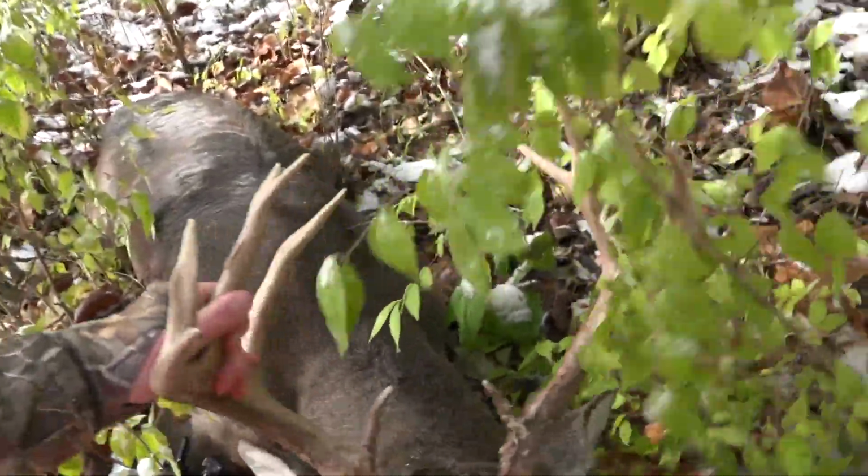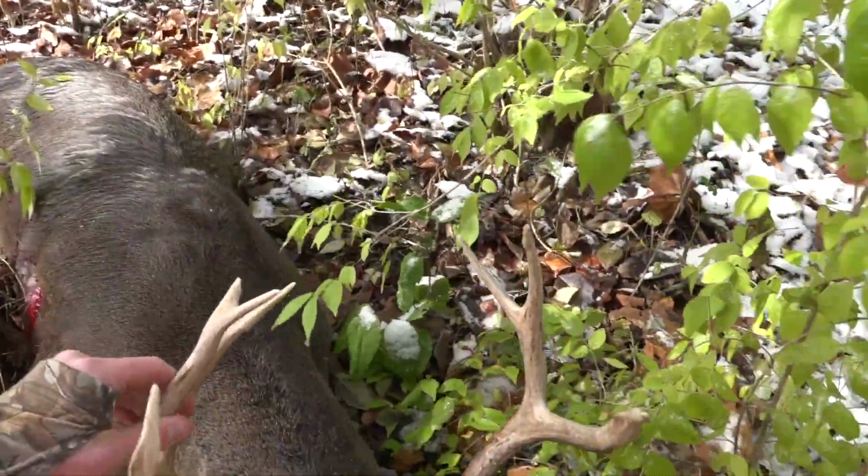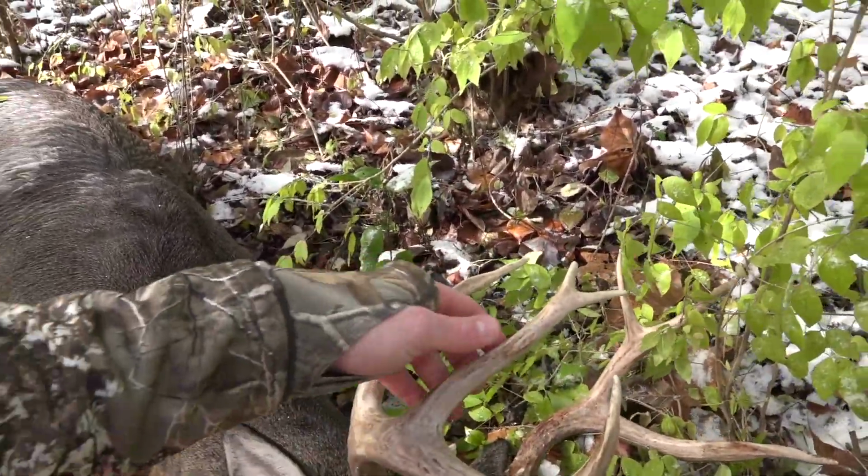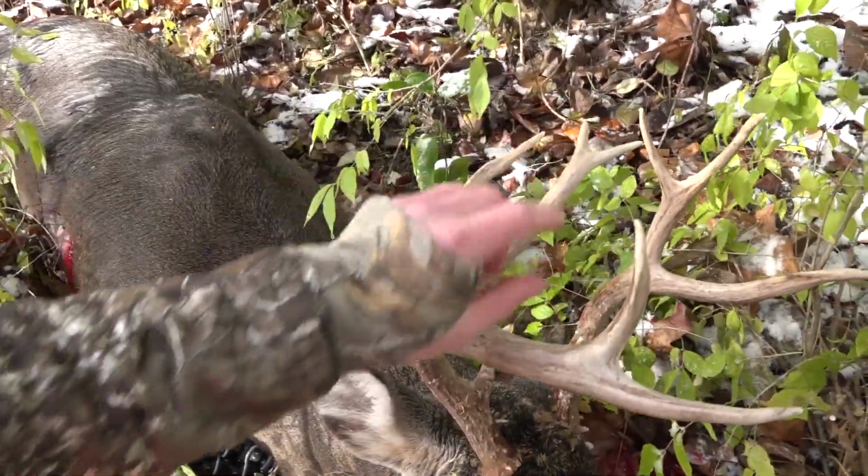Look at the character on that. He's got a split 2 on his left, and then he's got a split 3 on his right. He's got that hook back.